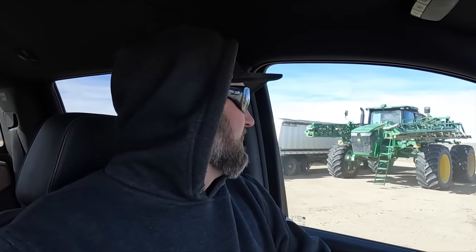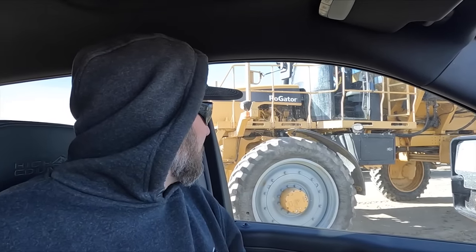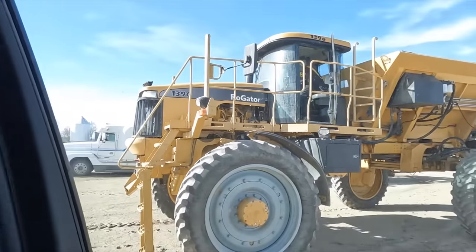Well, luckily, just across the county road, it's my cousin's place. Didn't realize it was right here when I bought the spreader. So we're going to park it here, let the truck haul it home, because it has a lot of little oil leaks and different things, and it's just not going to be much fun driving home like that. Worried about oil running out of it. So, yeah, here we go.